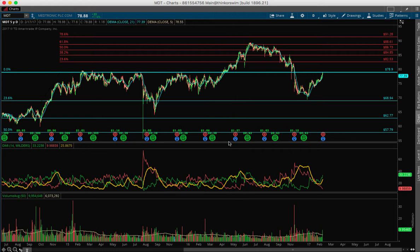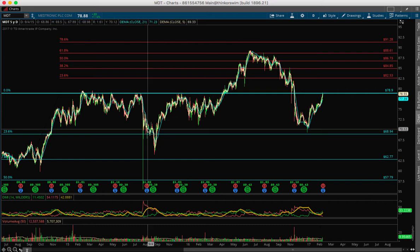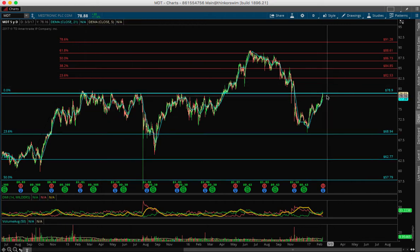So this is Medtronic. Let me show you this one. This is a nice chart because it has a nice resistance. Let me see if I can fix this chart right here. Yes. So right here, the major resistance key number is 79. You have to write down that number, and it's right there, just a couple cents below $79.